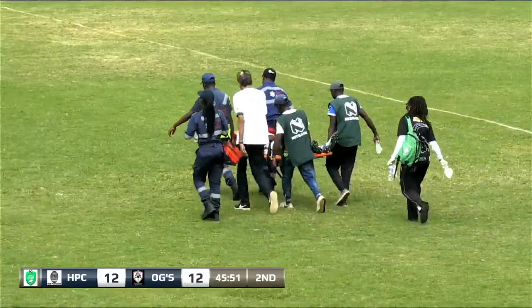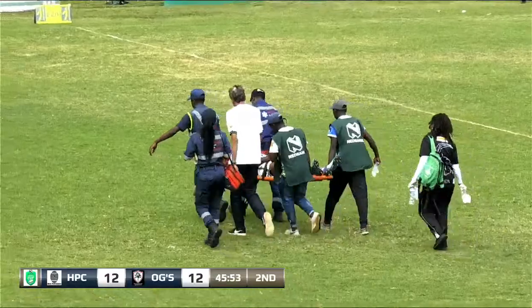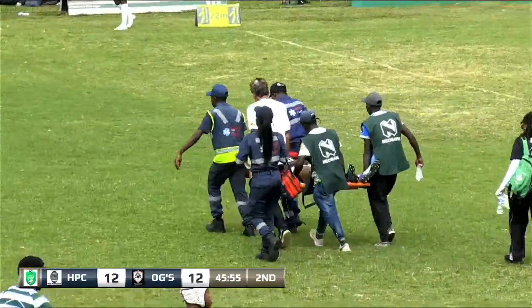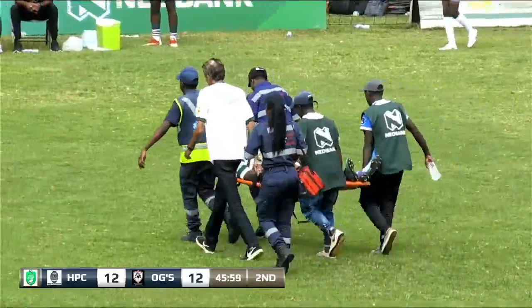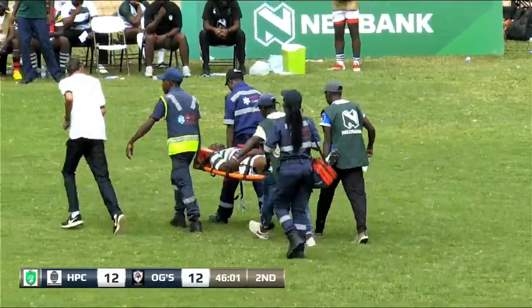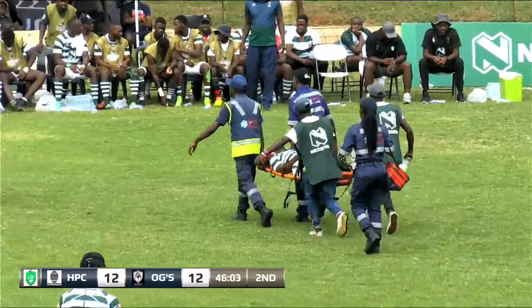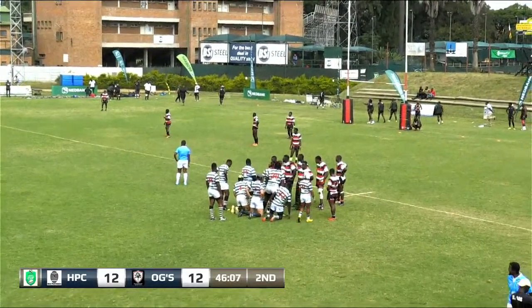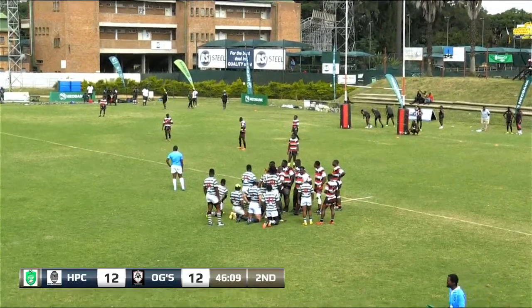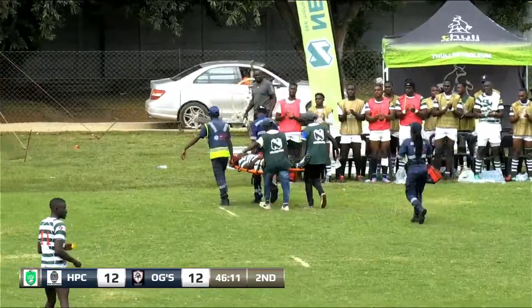It's not nice. The tackle was legal. Nothing wrong with it. It's just the way he fell. Yeah. And the player who tackled him must be feeling quite bad. But it's like we said, it's the nature of the game. Yeah, there was nothing malicious or illegal in that tackle. Very good tackle. It's just how he landed. Nothing he could have really done about that.